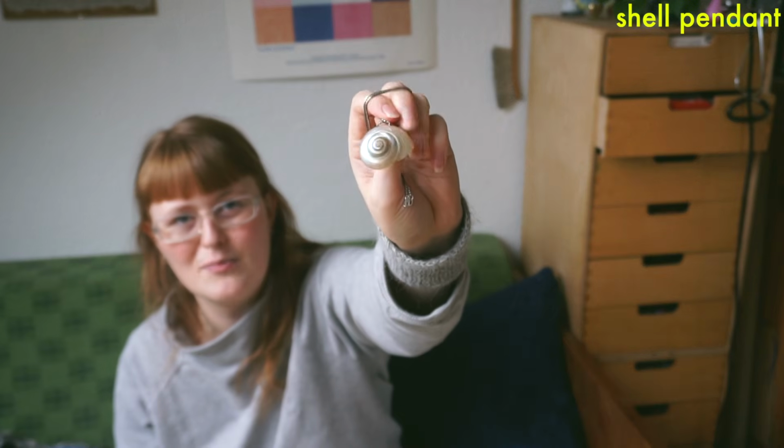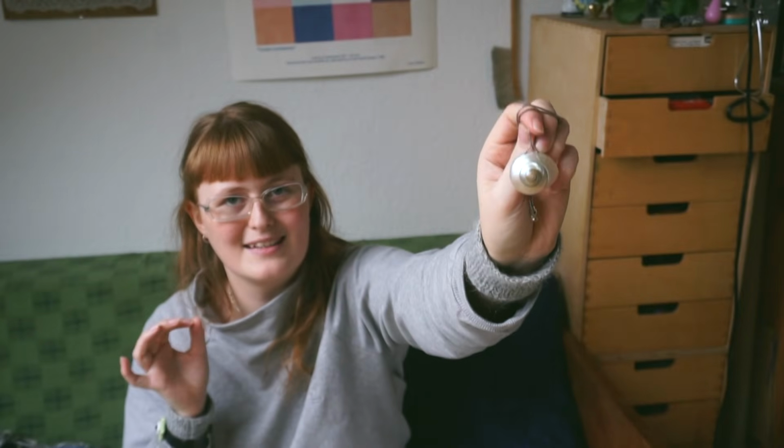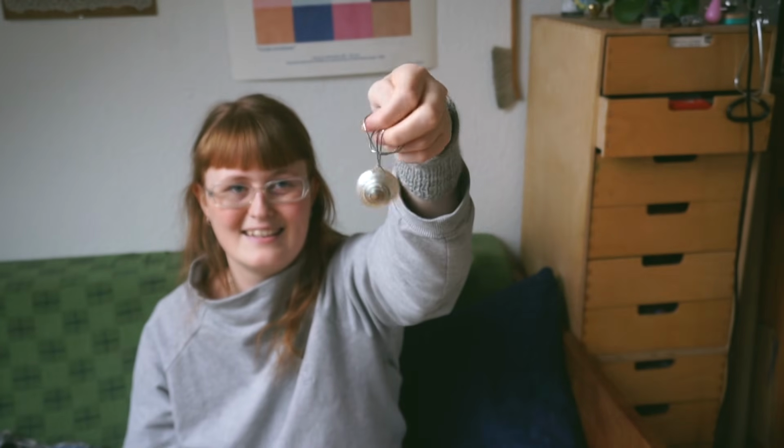Last jewelry piece is this. Not the chain itself, but this pendant, the shell. A lonely clip-on earring. It didn't have its partner, so I thought it was perfect for using as a necklace. You might have seen it in my favorites video. I was wearing it.